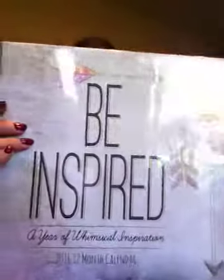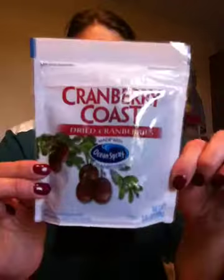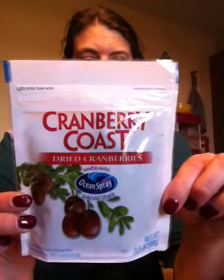So, that. And then I also got 3 of these Craisins Dried Cranberries from Ocean Spray. 3 of them. They're really good. Great for baking. So we got that. And then I think that's it.